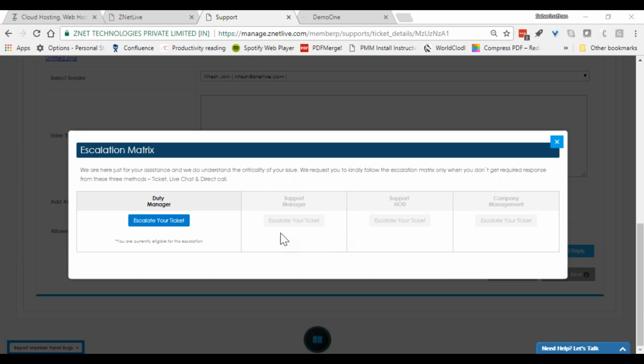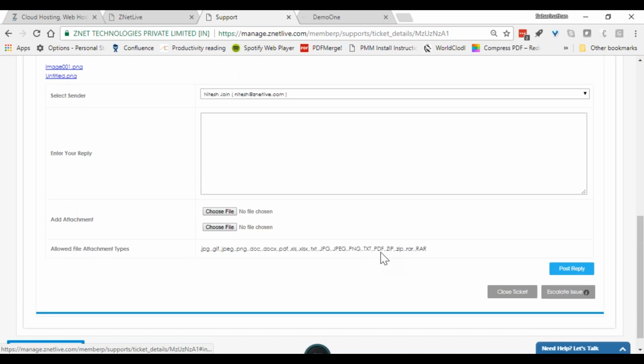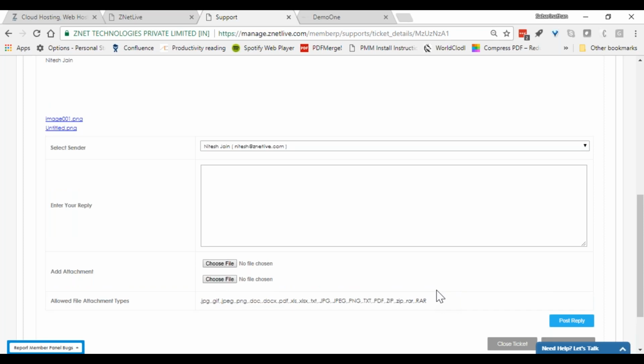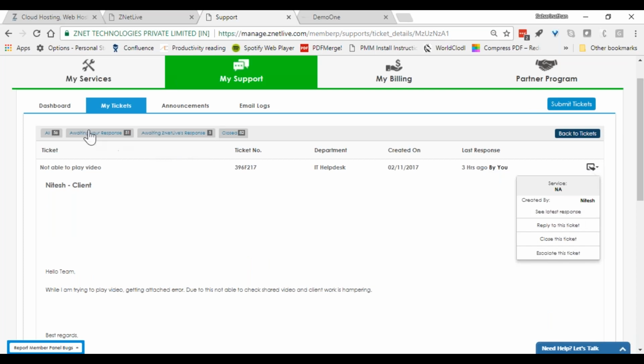Okay. So this is basically how the escalation matrix works, and you can configure this as a CSP in the back end. And if the customer is satisfied that the resolution has been done for his ticket, he can close that ticket directly from here itself. Okay, and he can go directly to the latest response from here, some shortcuts, etc.